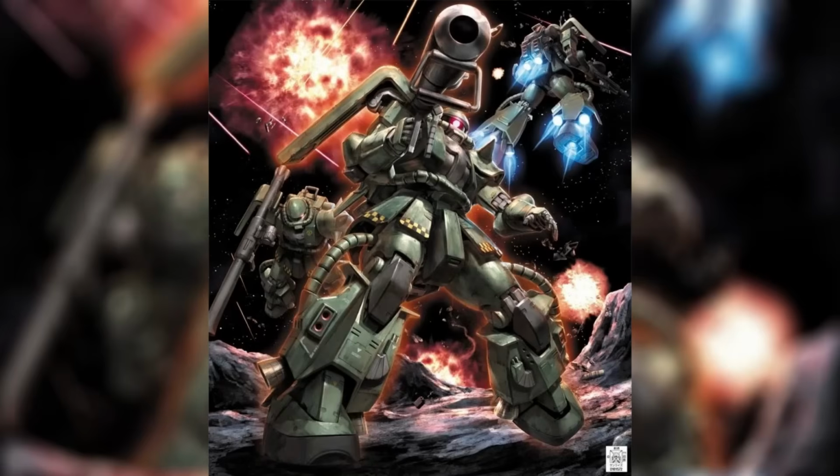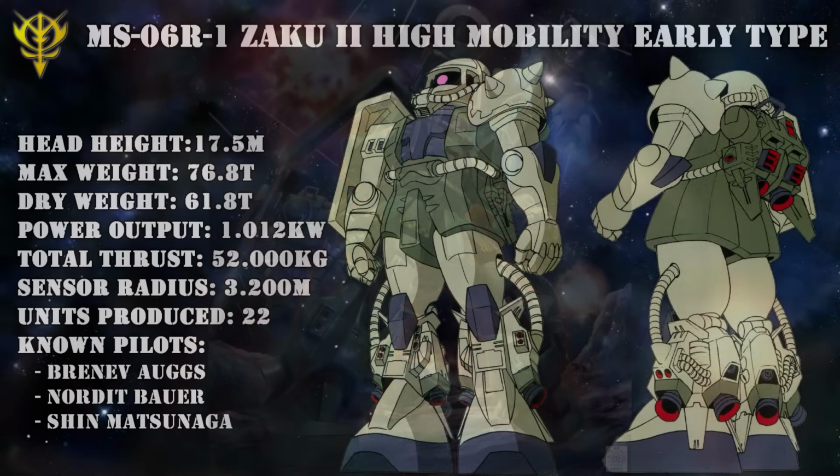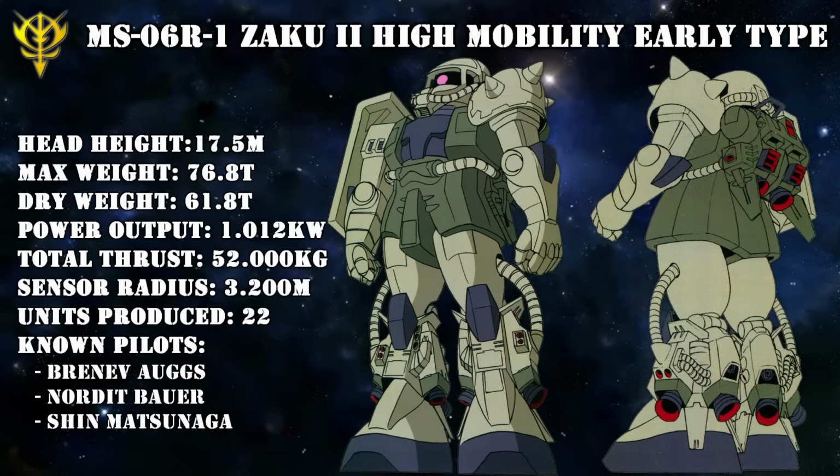However, these would only be the beginning of the Zaku high mobility types' troubles. The initial production type was designated as the MS-06R1 and featured quite some differences with the prototype version.